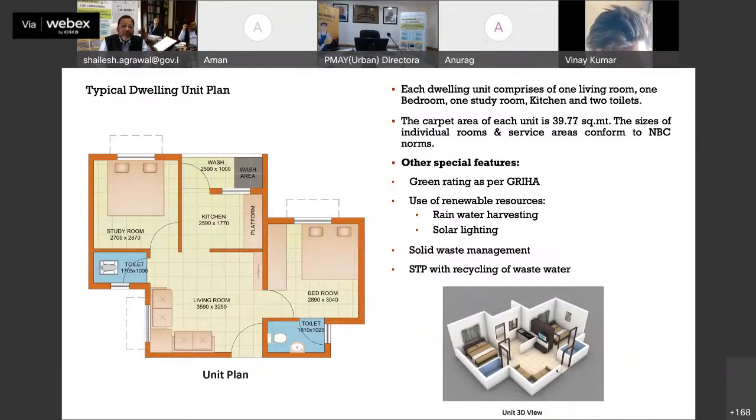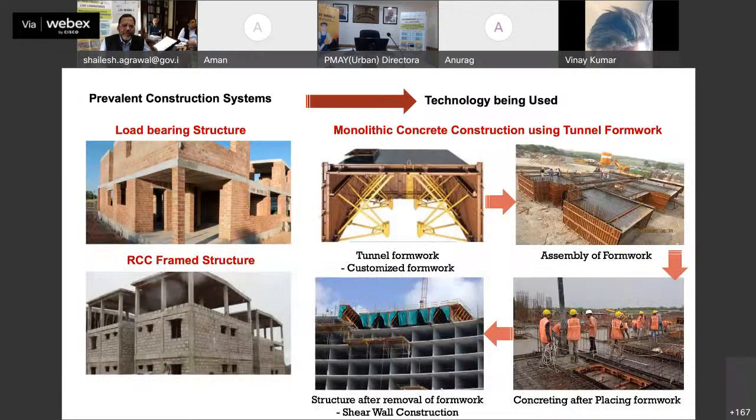So minimum green rating of three star is the minimum green rating which we need to achieve for all these projects. And this is the tunnel form. I think through the picture, it has already been explained to you.